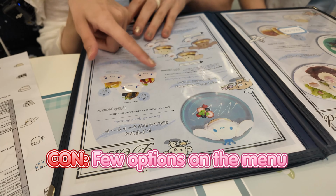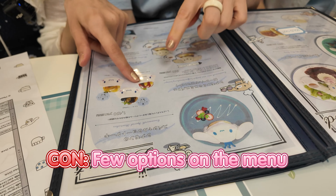I would say though, a con of this place was that the menu, although it was very cute, didn't have a lot of options. That's true. Compared to all the other character cafes we've been to, it had the least amount of options.